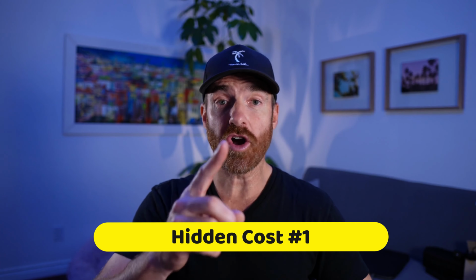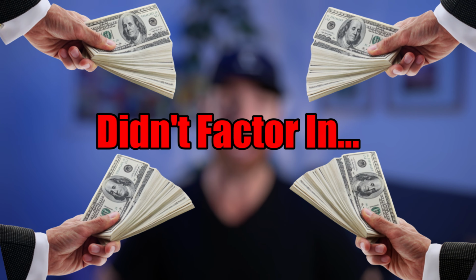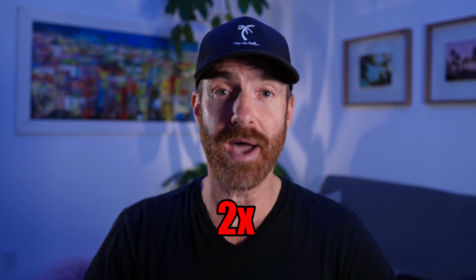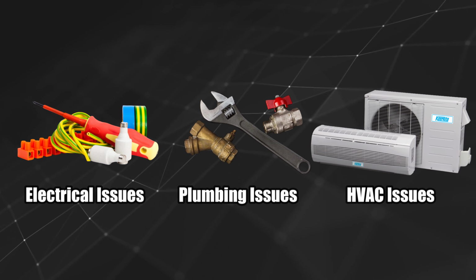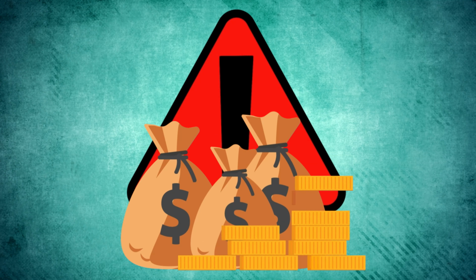Now, hidden cost number one is the high price of after-hours repairs. When things go wrong after hours, you can expect to pay a premium that you probably didn't factor in. Expect to pay 1.5 times or even double the normal rate. This is often the result of electrical, plumbing, and HVAC issues that happen after hours, and you have to get them resolved quickly. Most people don't factor this into their underwriting, but you're in the hospitality business and people want solutions quickly, so if something goes wrong, expect to pay after-hours prices.